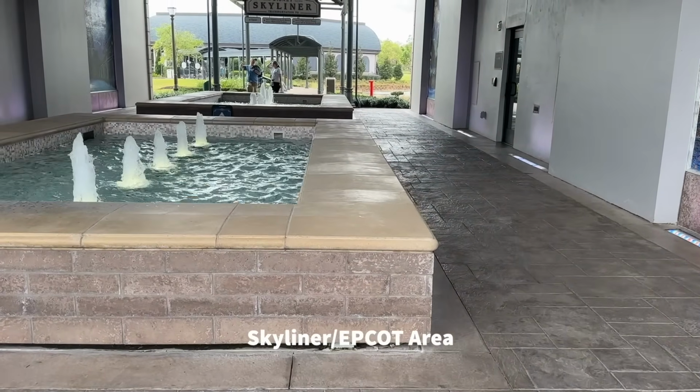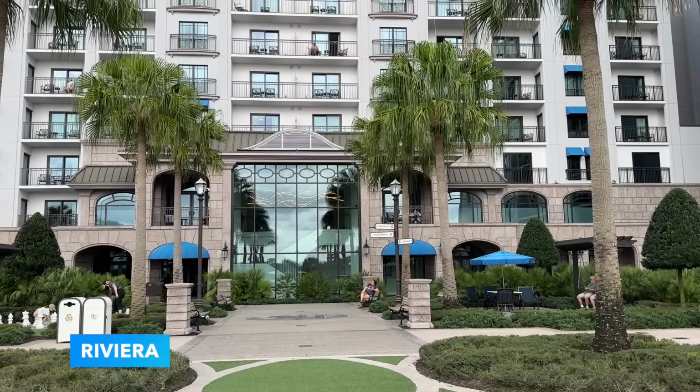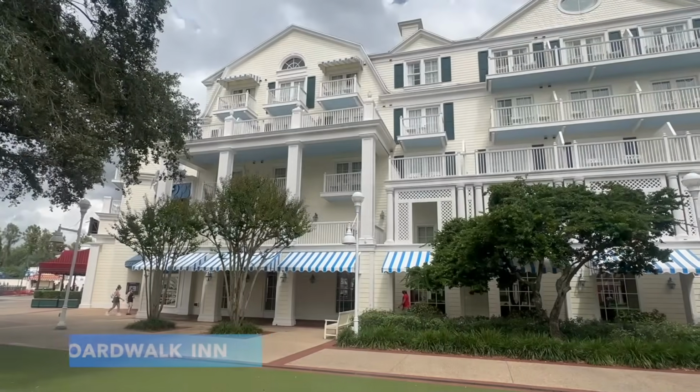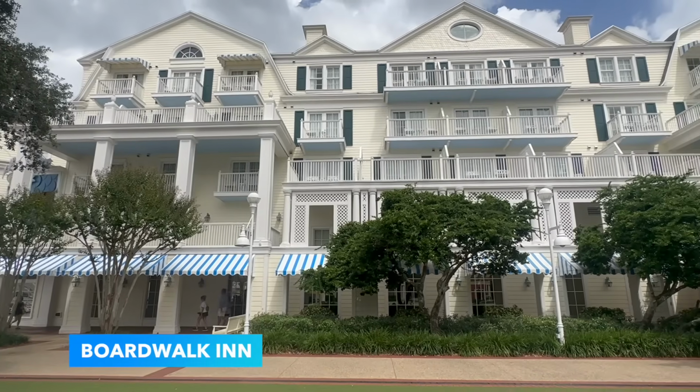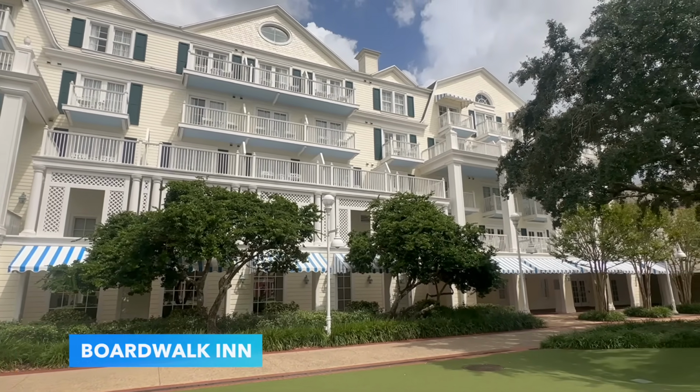Next, we got the Skyliner Epcot area resort hotels like the Riviera, which is a modern, luxurious stay inspired by the artistic elegance of 20th century Europe. Meanwhile, the Boardwalk Inn gives you the best of three worlds. It's fancy and beachy and vintagey, all wrapped up into one hotel stay.